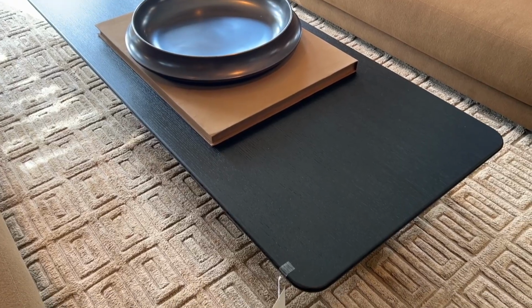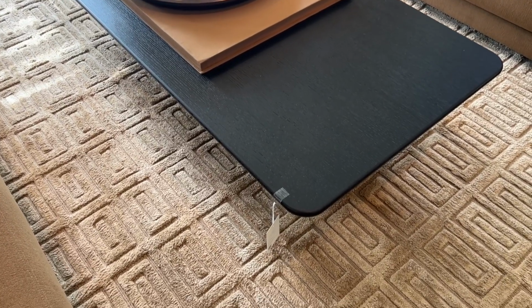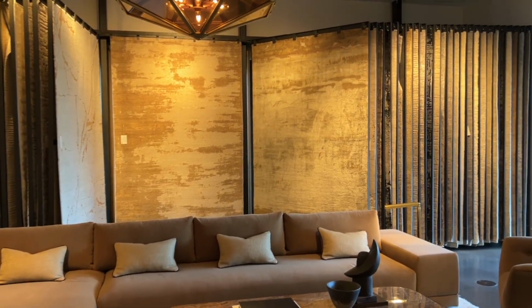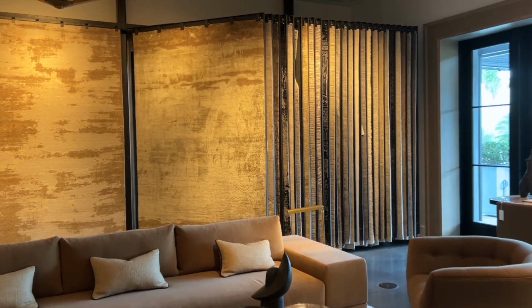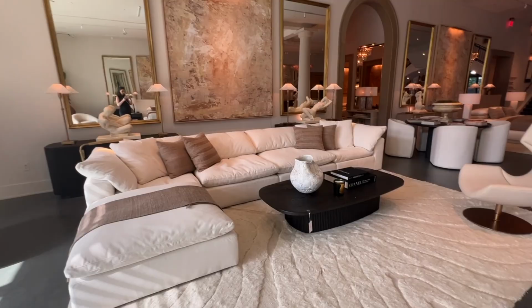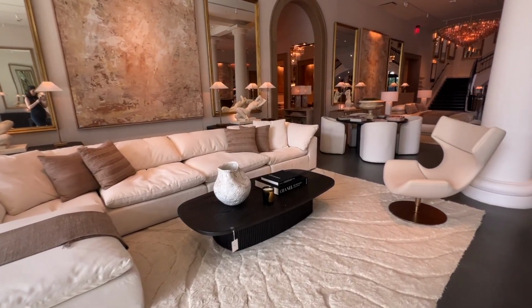Honestly, this is definitely something I would want to buy from this store, but of course, I checked their prices, and let's just say they cost a fortune, so it's not happening anytime soon. Maybe one day when I become a millionaire.